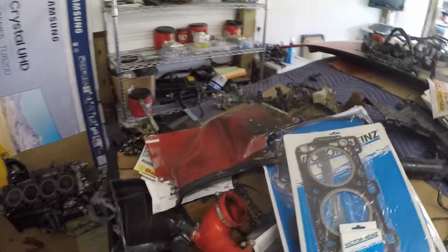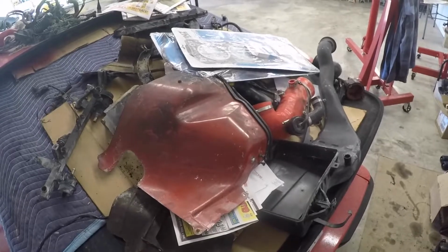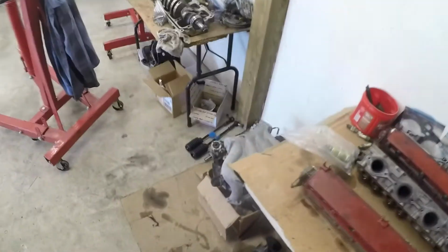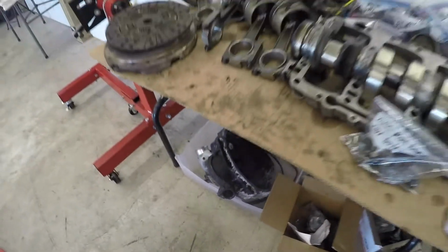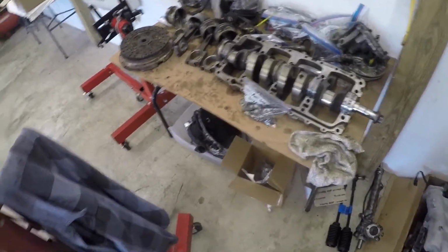But all our stuff from inside our engine bay, like this right here, our heat shield was pretty close to it, so it's all nasty looking. Our fuel rail and all kinds of stuff. And down here was right where the fire was, on our flywheel cover, so you can really see how hot it got.